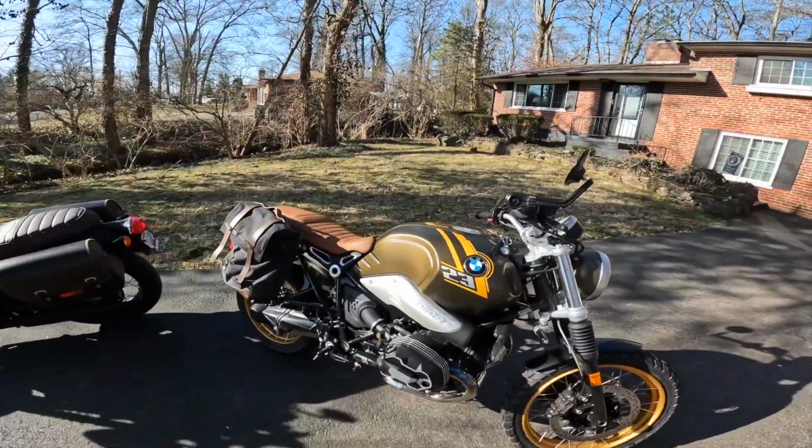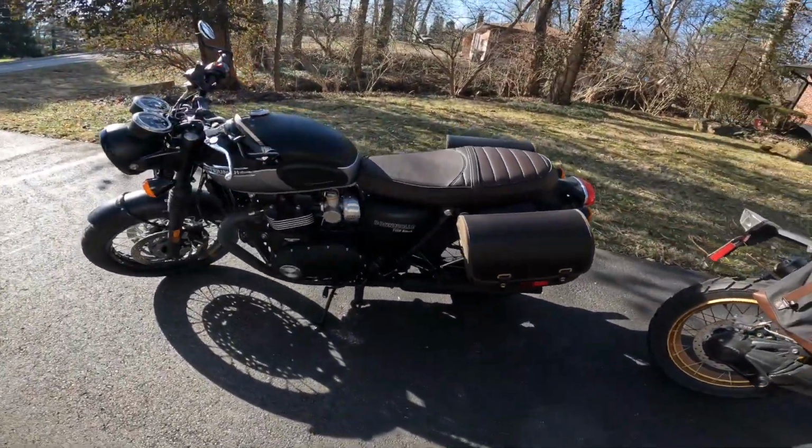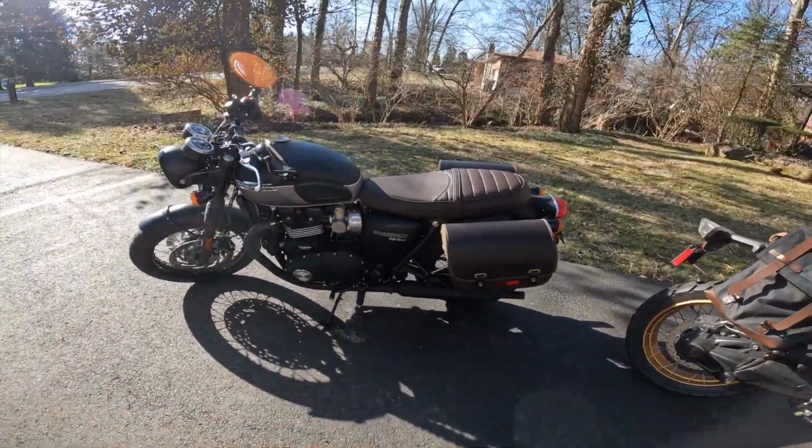Now my R9T, it wants to get out of first, second, and third so fast, it wants to hop right to fourth gear, which is crazy. And it wants to get to fourth, fifth, and sixth. So a little bit different style there, just because of the seating position as well. This is a little bit more of a racer. This is a little bit more of a cruiser, laid back.